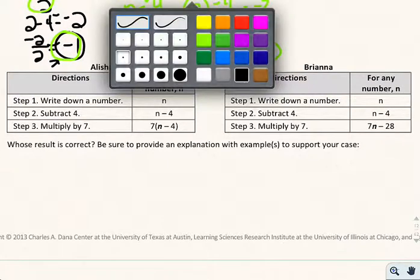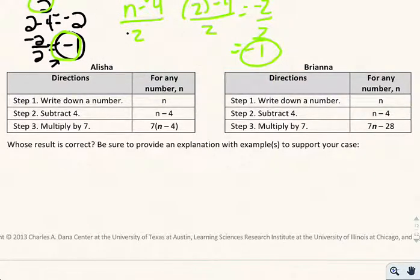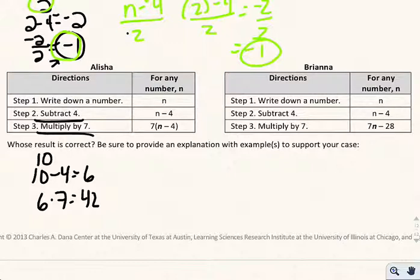So again, I'm just going to jump right into my example. I'm going to pick a number. Let's make it 10 this time. Subtract 4. 10 minus 4 is equal to 6. Multiply by 7. 6 times 7 is equal to 42. So if I put in 10, I should get 42 as a result.